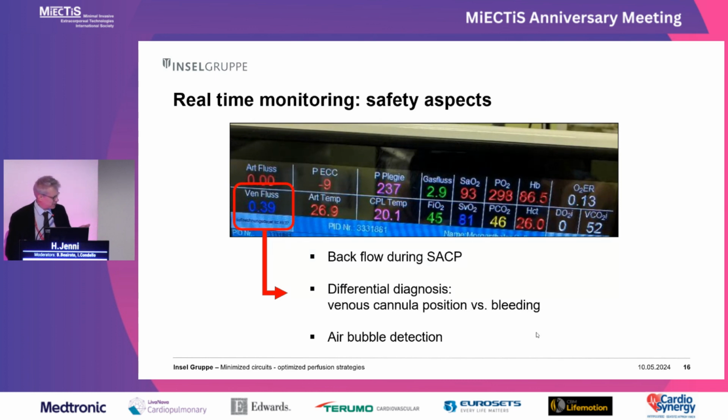There are two aspects, for example. During cerebral perfusion, you know exactly what comes back from the brain, so you can really avoid stasis in the brain. And the other point is, you remember all the discussion in the OR. You have a bad backflow, you tell the surgeon, I did nothing, you know. Nobody did anything, you know. But in fact, you have a bad backflow.